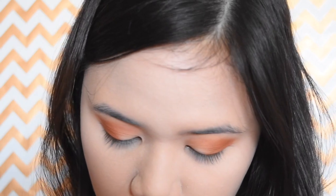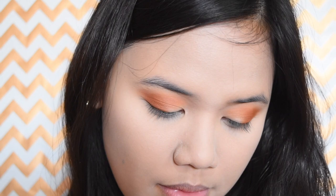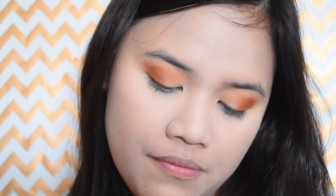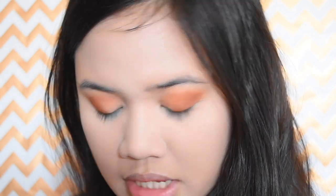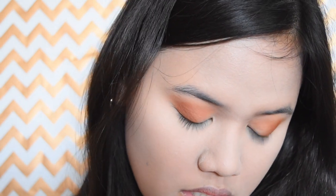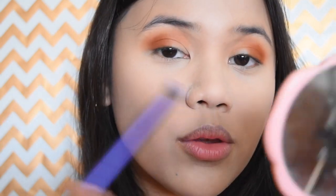So next thing I'm gonna use is itong Pretty Much palette. I love this palette. Ito gagamitin ko tong shade na to. Hindi ko alam if sabing never mind or think it me. Pero this shade, this is very nice. And I'm gonna use itong brush na to. Ito yung Real Techniques na Central Crease Brush. Just gonna dip into this. And lalagay ko to sa inner, guys.